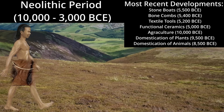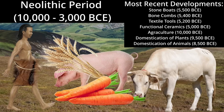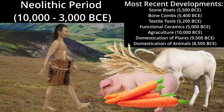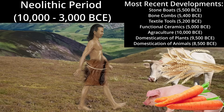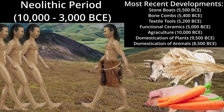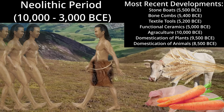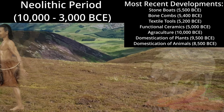But now I have all these animals and plants, I'll never eat all this myself, and I have nothing to do now. I used to spend most of my day hunting, but now I can just stay here at my cave all day. But soon, enough other humans start hearing about Gort's grand discovery, giving him virtually unlimited food. So hungry, they flock to him, starting by the dozens and soon by the hundreds. Gort is now the leader of a rising nation, so he better get to work fast.